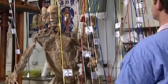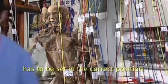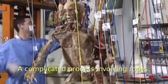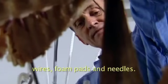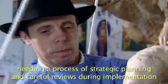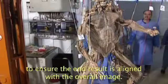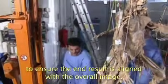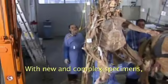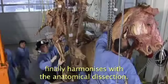Once the pose is fixed, all the anatomical structures, each and every nerve and vessel, have to be set in the correct position. A complicated process involving ropes, wires, foam pads, and needles. Designing, in particular, is an intellectual and artistic achievement, needing a process of strategic planning and careful reviews during implementation to ensure the end result is aligned with the overall image. With new and complex specimens, it often takes weeks until the pose of the plastinate finally harmonizes with the anatomical dissection.